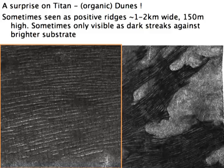This is a radar image about 200 kilometers across, and these are sand dunes, not made of sand, but made of something else. And they're huge. They're tens to hundreds of kilometers long. They're about 1 kilometer wide. Analysis shows that in some cases they're about 150 meters high, and they more or less cover the equatorial regions.